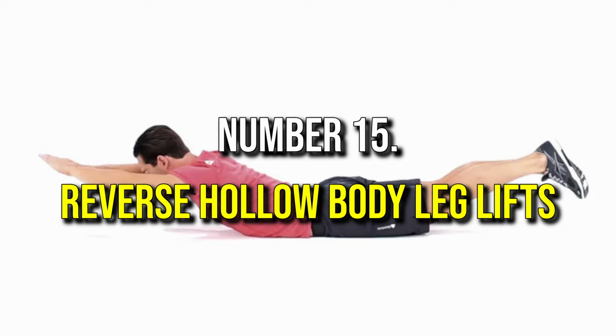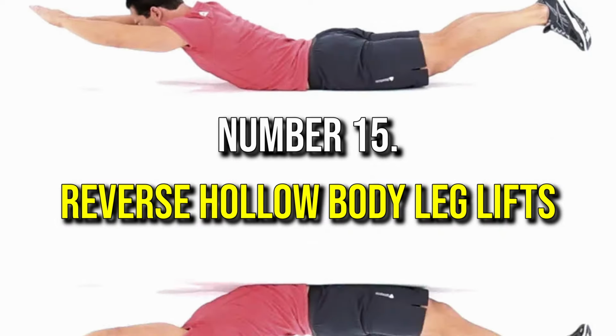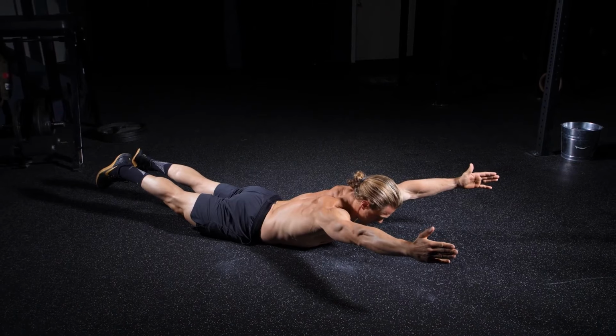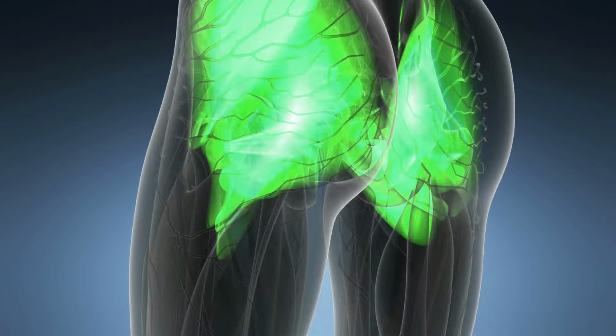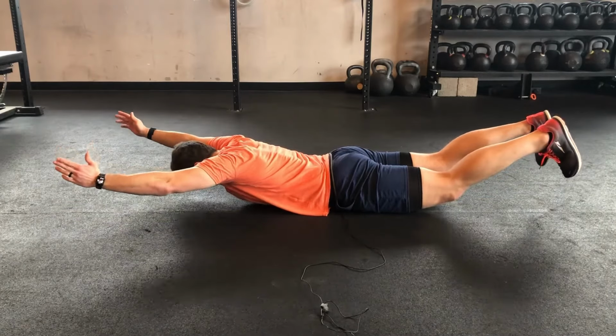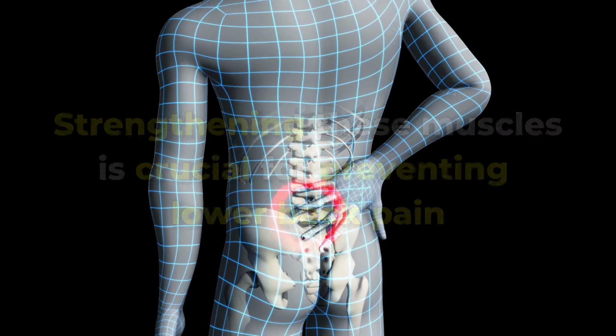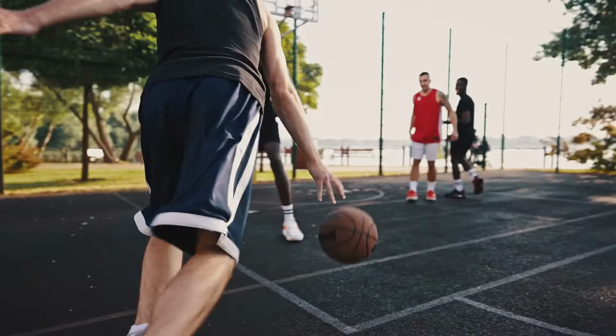Number 15. Reverse hollow body leg lifts. This movement specifically targets the muscles in the posterior chain, including the lower back and glutes, which are often neglected in core workouts. Strengthening these muscles is crucial for preventing lower back pain and improving overall functional movement.